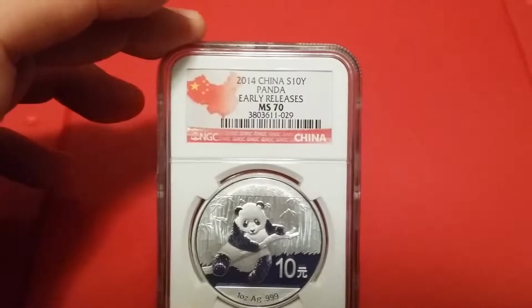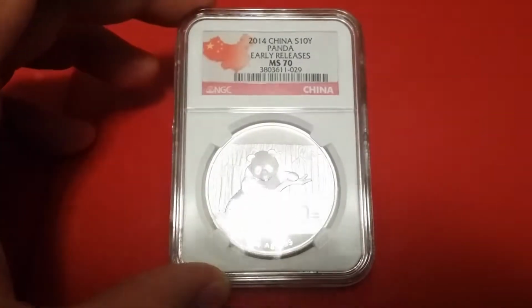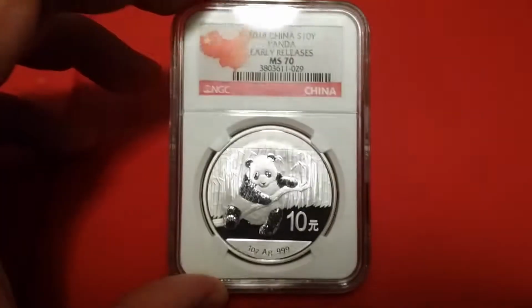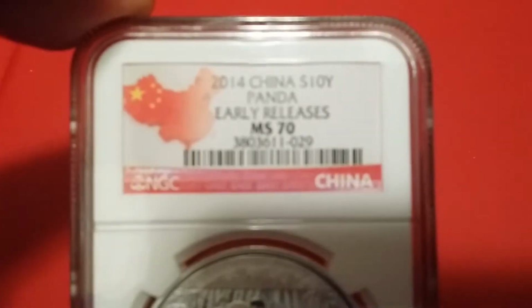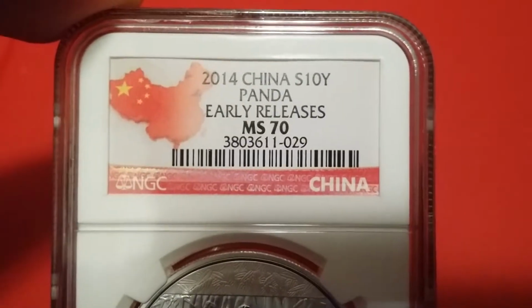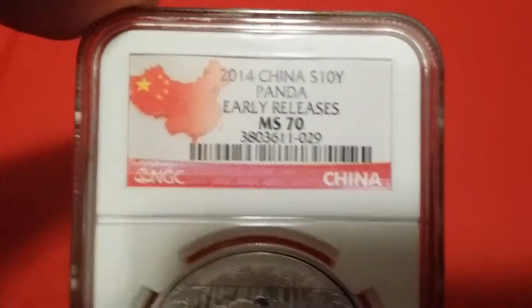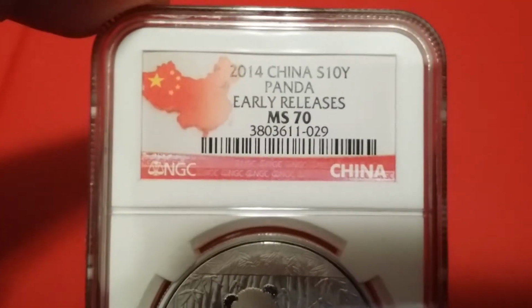Got another MS70 Panda. This one is absolutely flawless. Case is in really good shape too. And this is the Chinese country label, to separate it from the Great Wall label and a couple other panda labels. Anyway, I thought this coin was absolutely beautiful.